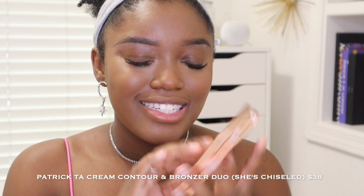Oh, we have the cream contour from Patrick Ta to test out today. So I picked up the shade She's Chiseled. I'm really, really excited about this. So in this, you have the cream contour right here, and then you have the bronzer. I'm gonna take it on my JH08 brush. It's the Jaclyn Hill x Morphe collab brush. So I'm gonna go into that cream contour. Okay, very creamy.